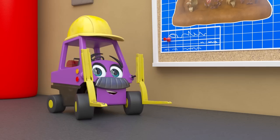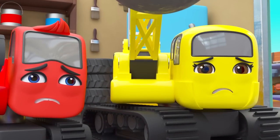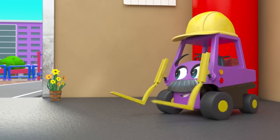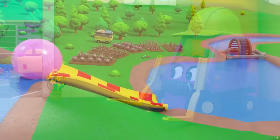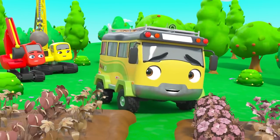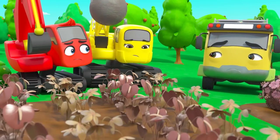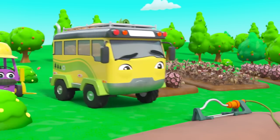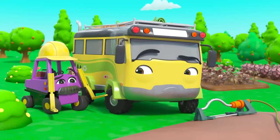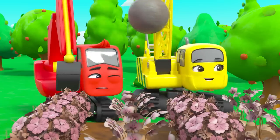It's Construction HQ. What's in store today? Those flowers don't look very well. They need some water. Time to save those flowers. Daddy Bus is very worried about his flowers. Not to worry, the gang are here to help. Those flowers really need some water. But the sprinkler is broken. There is no water coming out. What are they going to do?